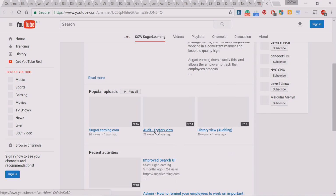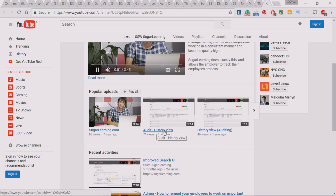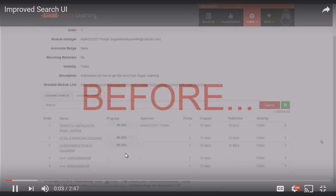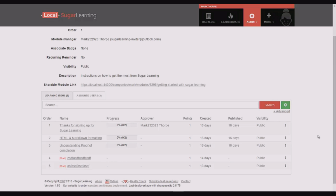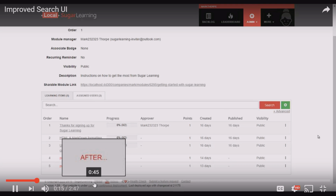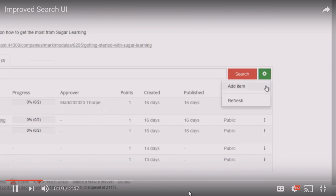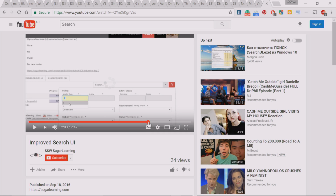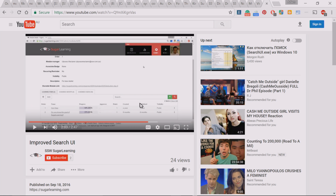And so he's added a history view. Let's have a look at this. Actually, let's play this one. He's improved the search, and that's a 2-minute video. It'll be a bit long to go through, but let's have a look. He's just showing how the search works.